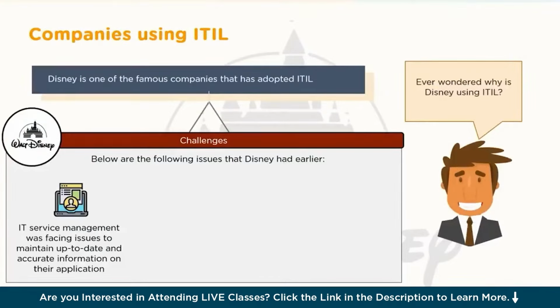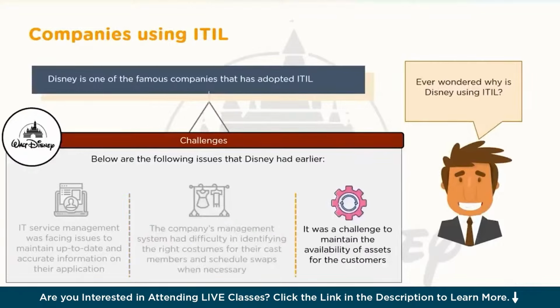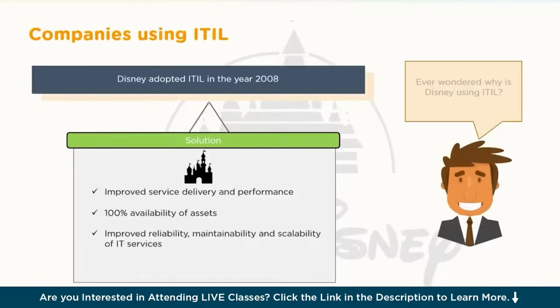Disney was facing issues to maintain up-to-date and accurate information on their applications. Similarly, the company's management system had difficulty in identifying the right costumes for their cast members and schedule swaps when necessary. It was a challenge to maintain the availability of assets for the customers. So adoption of ITIL in Disney has improved service delivery and performance, 100% availability of assets, improved reliability, maintainability and scalability of IT services, and an increase in customer engagement.